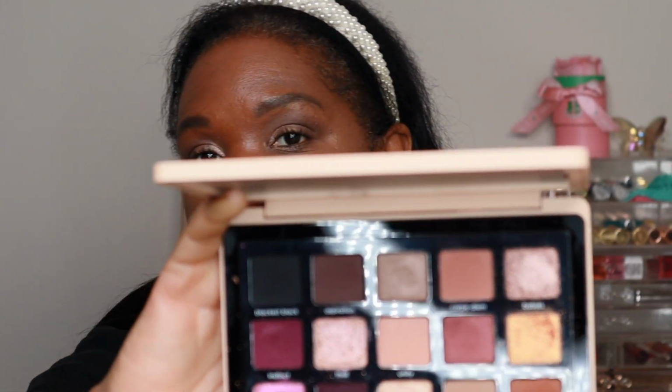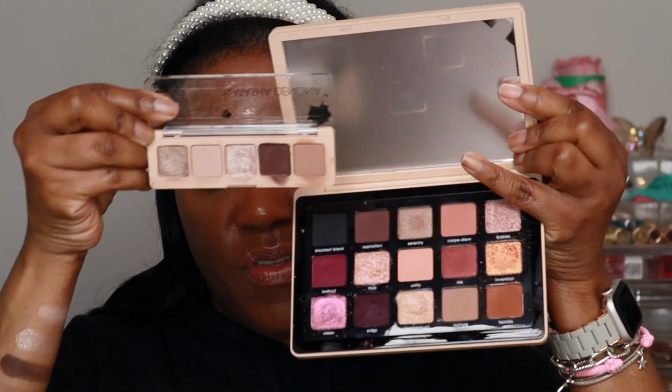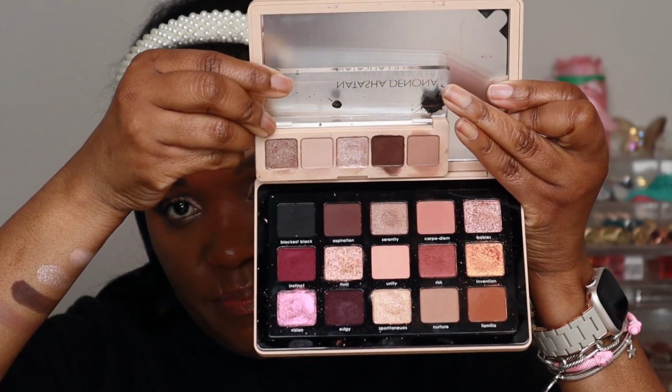I really think this is a very professional look that you can take with you to school, to work, to church. Beautiful. This is the original midi palette from which the mini is based on. Here are the shades. As you can see, this palette is very warm leaning. It's supposed to be an extension of this, so here it is.